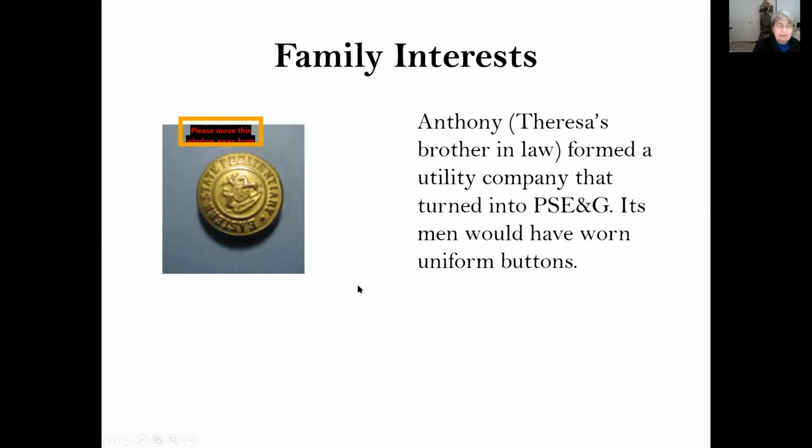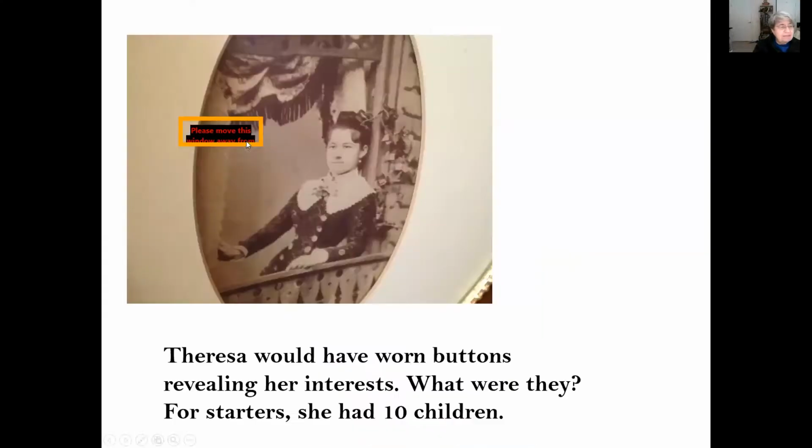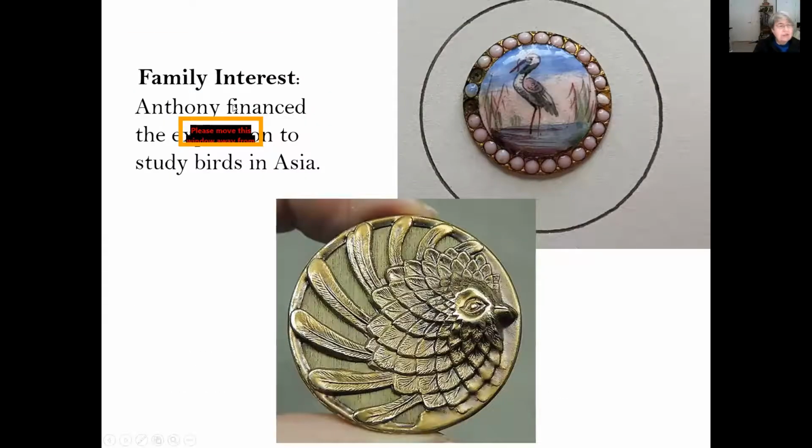Now, Anthony, Fred's younger brother, formed a utility company that turned into PSE&G, and its men would have worn uniform buttons. I'm looking for a button that would have represented that time, but I couldn't find one. Here is one for, guess what, the state penitentiary. They had uniform buttons too. And I'm sorry, I can't get rid of this.